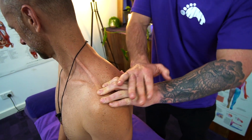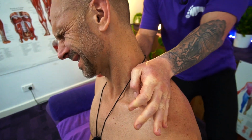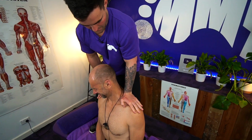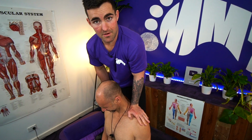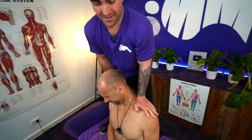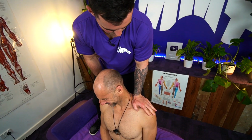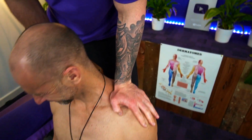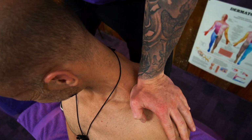So yeah, and that probably goes to my next one, which is why do we get thoracic outlet syndrome? And it's probably the postures you're in every day, the hunched shoulders, lifting the shoulders up, sitting at a computer, doing office work, and probably just not enough exercise and movement.